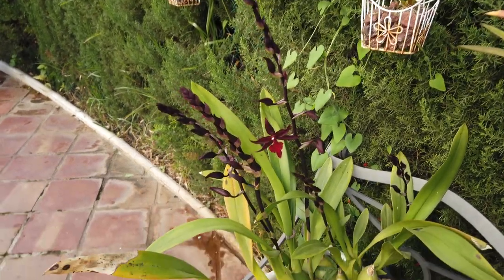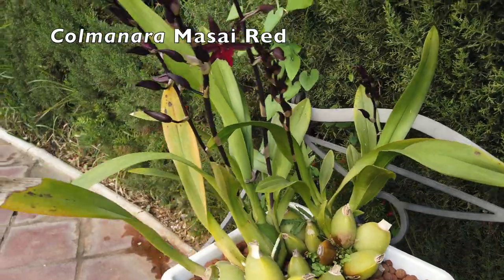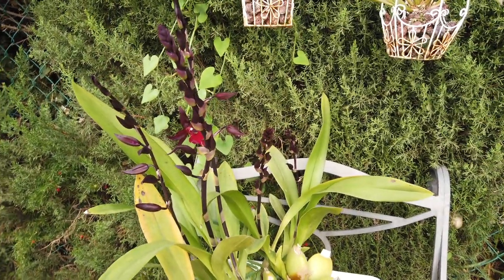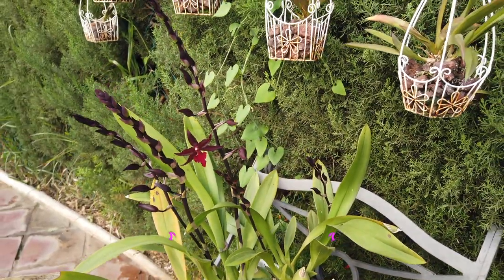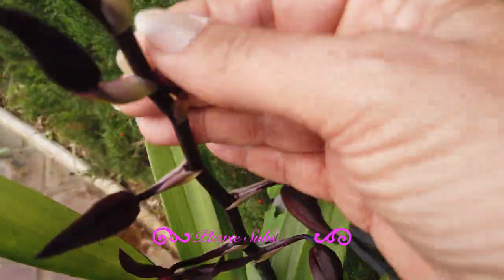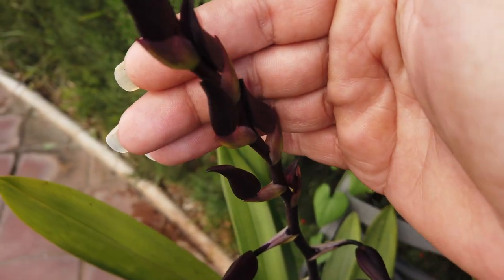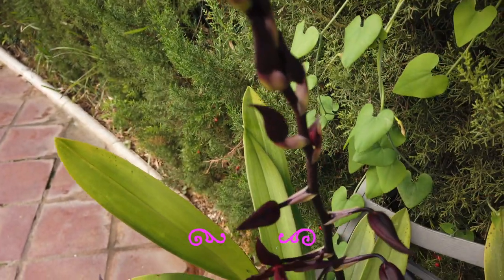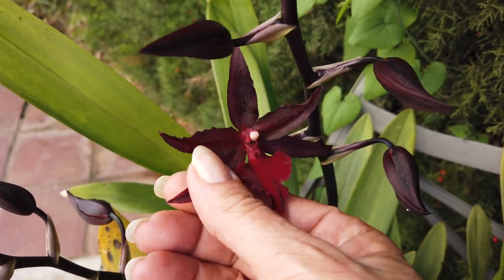The showstopper here on the south side of the hedge is my Colmanara Masai Red. Five spikes, also one spike less than last year. However, she is due for a repot later this year, and I am seeing that a bud blasted. How come? And just that one. But I love the structures of Colmanara Masai Red spikes, and her first bloom has opened, and she is perfect.